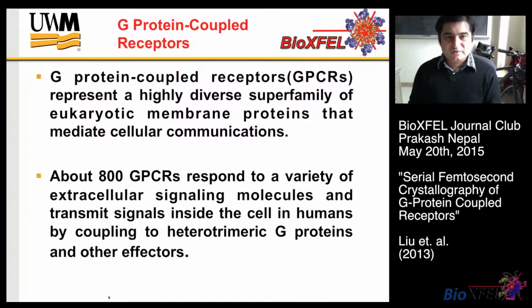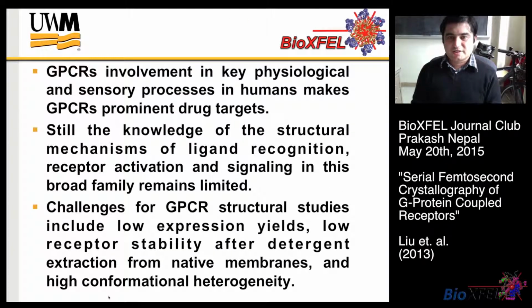So G protein coupled receptor, why is it important and what is it? G protein coupled receptors represent a highly diverse superfamily of membrane proteins that mediate cellular communication. About 800 GPCRs in humans respond to a variety of signaling molecules and transmit signals inside the cell by coupling to the G protein and other effectors. These receptors are involved in key physiological and sensory processes in humans, which makes GPCRs prominent drug targets. Still, the structural mechanism of ligand recognition, receptor activation and signaling in this broad family is largely unknown.